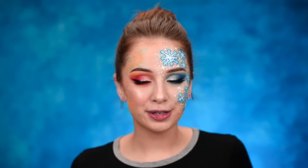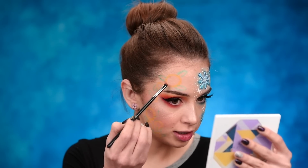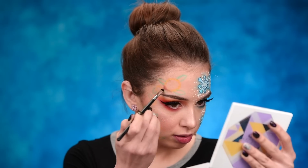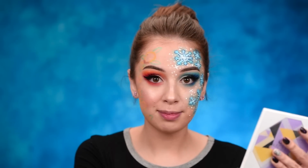So if you decide to recreate this look or any kind of face paint art look, I recommend you use face paint. I think that they will work way better than just some colorful eyeliners. And also what I find really important with this look is the shading. Make sure that you use some shadows, you use some highlights, because if you don't, all of the elements will look like stickers.